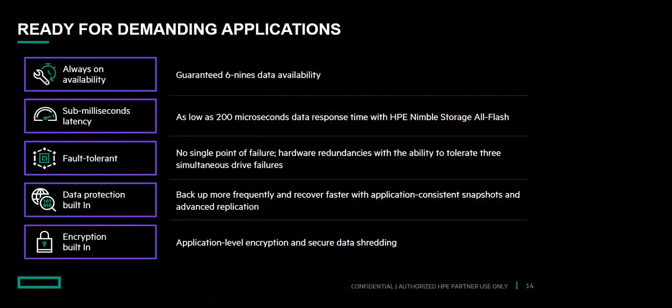Moving forward, it's ready for demanding applications. So what we offer in HCI 2.0 is always on availability, because of Nimble we can guarantee 6 nines of availability because of its high resiliency. We have sub millisecond latency, as low as 200 microseconds data response. With HPE Nimble all flash arrays, if we are going with HCI 2.0 with all flash, we can guarantee 200 microseconds data response.